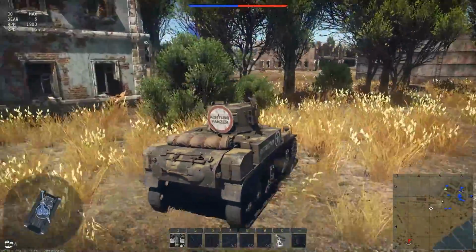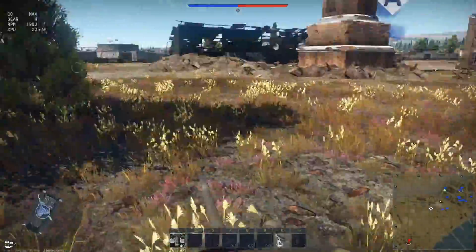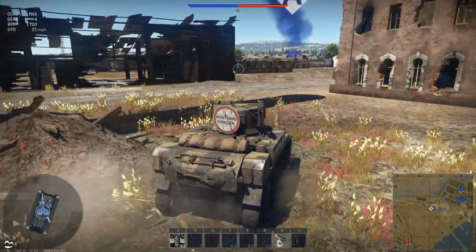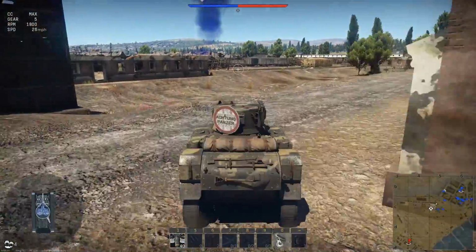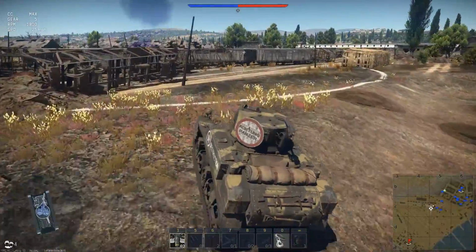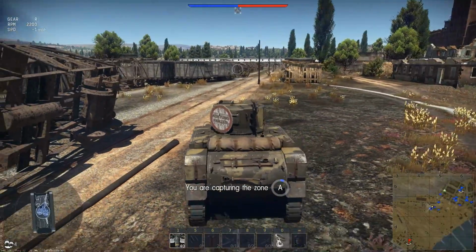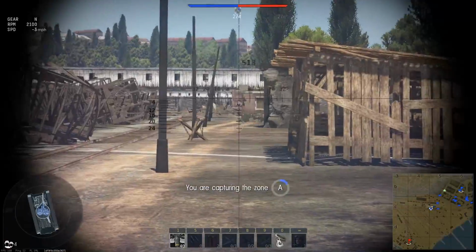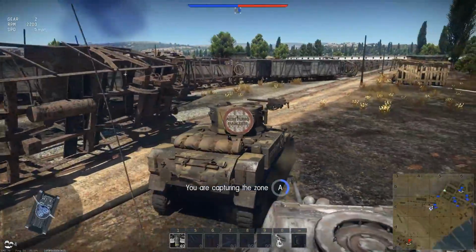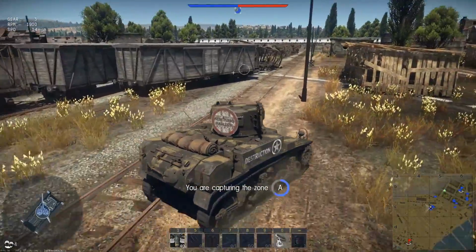Alright, first enemy contact is nearing. I sense him with my magical Stuart powers. Oh boy. Okay. This is good. We're at the cap point first. So the average speed of this thing in arcade, I don't play realistic, because realistic is too slow-paced a game for me, even when you're at 1.0s. Average speed of this is 30 mph, I don't know what that is in kilometers. You find that out.